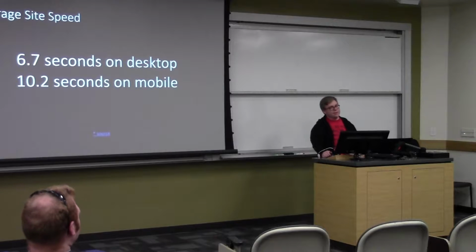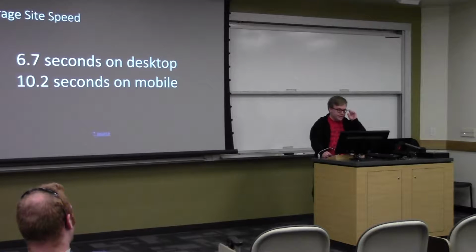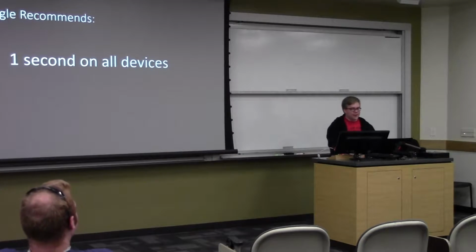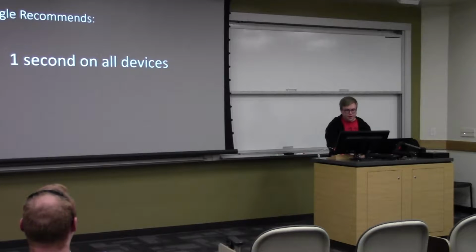And the thing is that mobile users are used to desktops and laptops, so they've come over to mobile, and when they see a site that loads in 20 seconds, that loads in 3 seconds on their desktop, they're disappointed with that experience. And so Google has said that you guys need to be fast. How fast? 1 second is their recommendation on all your devices. So desktop, mobile, phones, it's really, really hard to get a site to load in 1 second. Really hard. So we're going to talk about some things that we can do to do that.